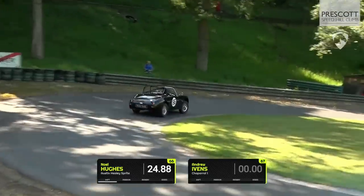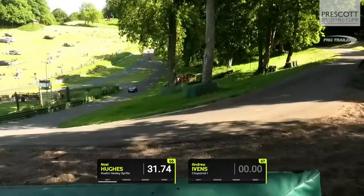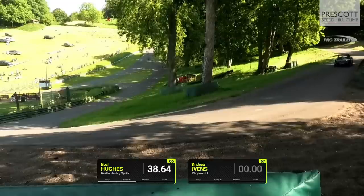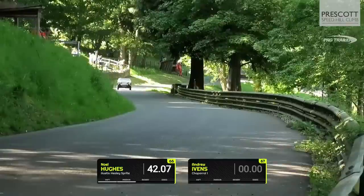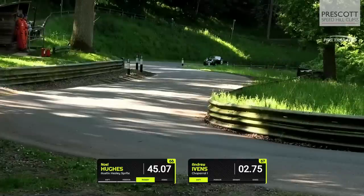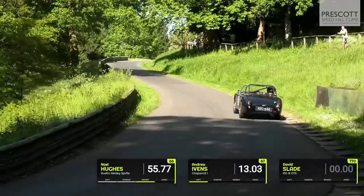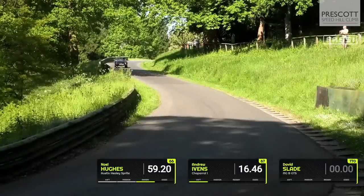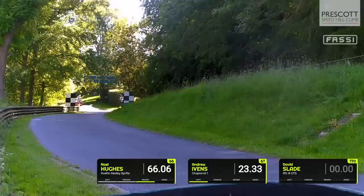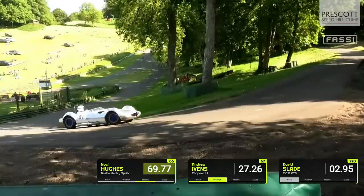Round the Torres then, the little sports car heads on up to Pardon. Midway then comes the frog-eyed Sprite, all the way out to the edge of the track as he exits the S's. Around Sammy, on towards the finish line, and the time for Noel Hughes, car 66, is 69.77.